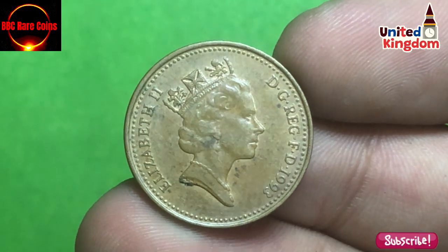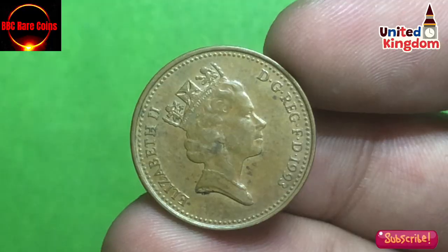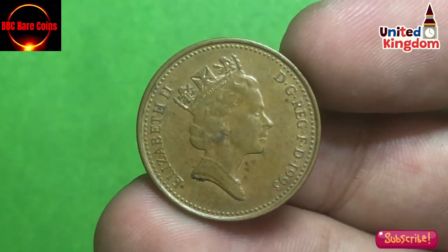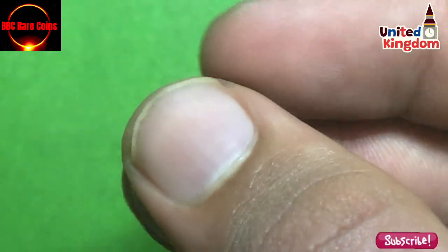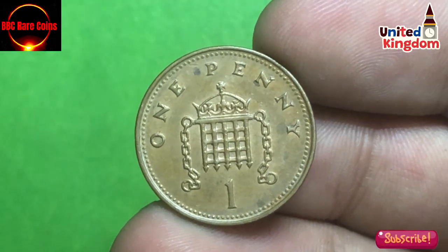Point 3. Types of valuable errors to look for. You might be thinking, how would I even know if I had one? Here's what to look for when checking your 1993 pennies. Off-metal strike: was your 1p possibly struck on a blank meant for another coin, like a 2p or even a foreign coin?